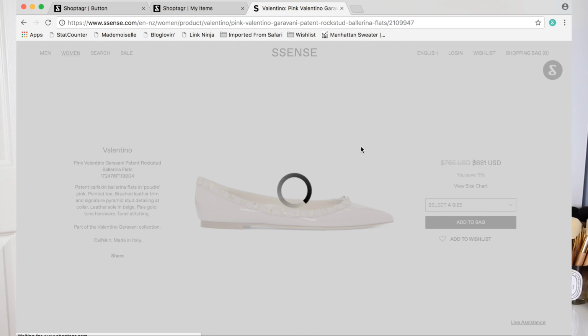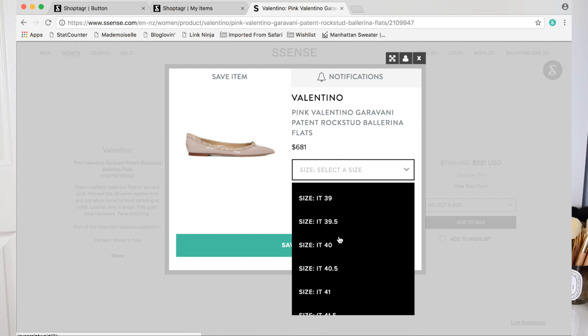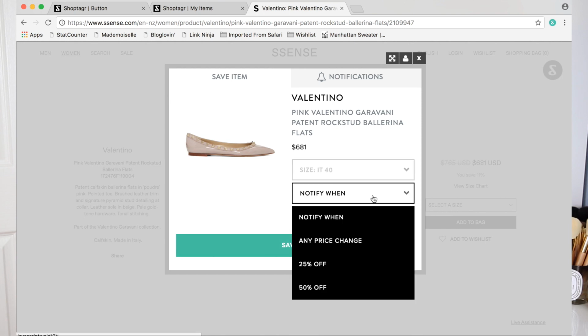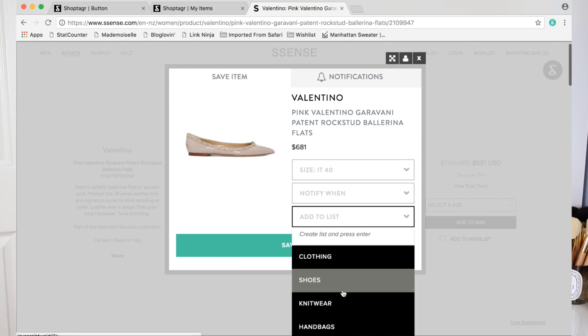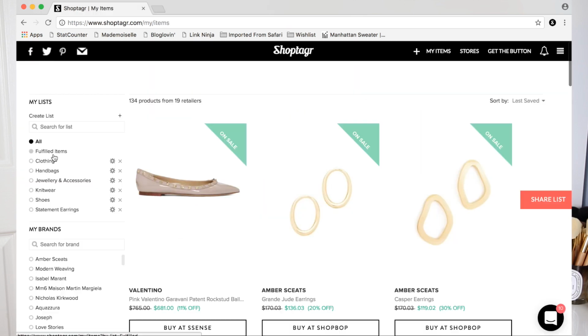Personally, I usually just go for any decrease in price. You can also select here if an item comes back in stock, if it is out of stock in your size, and then you can save it to your list. So you can see my lists are pretty full, just as I've been using this over the past couple of months to save down all of the things that I've seen that I've loved, which are on sale in the Northern Hemisphere shops over their autumn winter, just as I feel like it's the perfect time to actually nab a bargain.